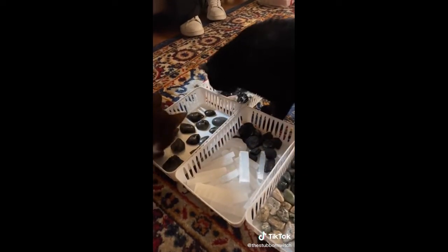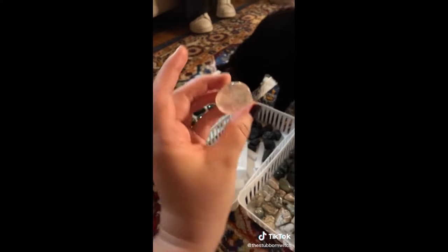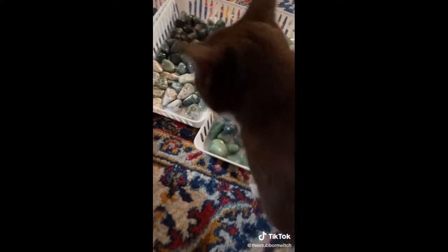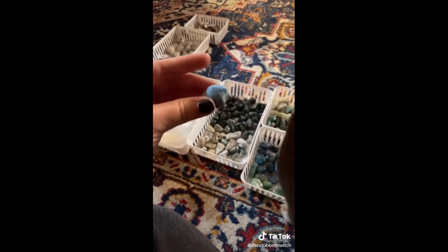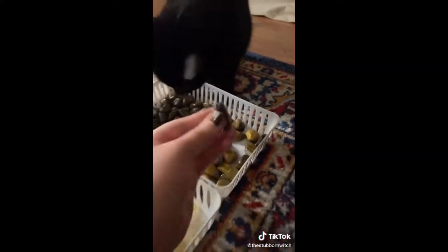Let's see. What was that? Ooh, angel aura quartz. Oh, were we just sniffing blue apatite? Grab a piece of that too. Then for the second one, we'll do a piece of tiger's eye.